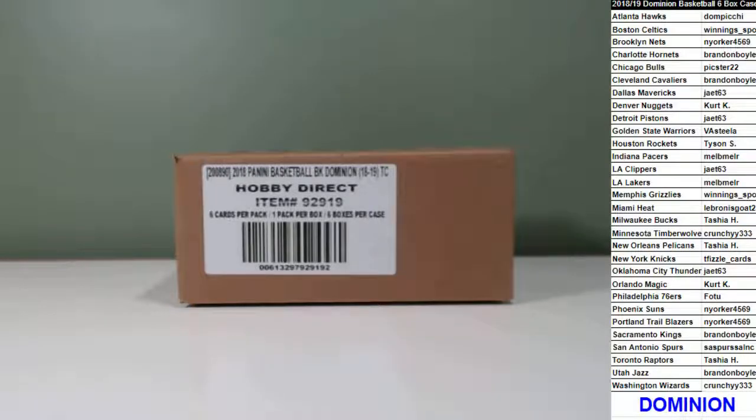All right, here we go, guys. Full case of Dominion basketball. Let me drop the one of one team guess for $100. Start guessing. Guess them one of ones for $100.